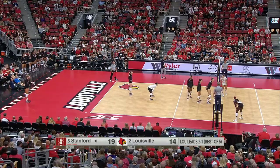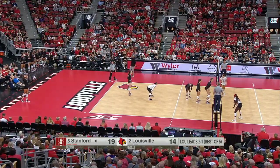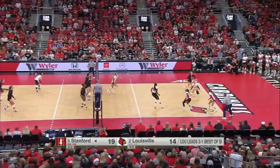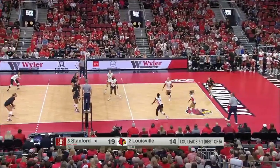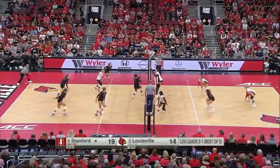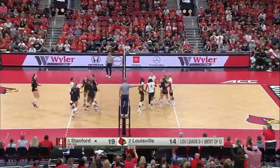Talk about turning it around. Kipp did exactly that after a slow start. 17 kills on 39 swings, hitting over .300. Continuing to target Looper. Slam dunk by Pedron Kong.